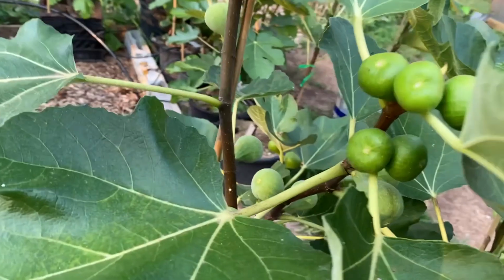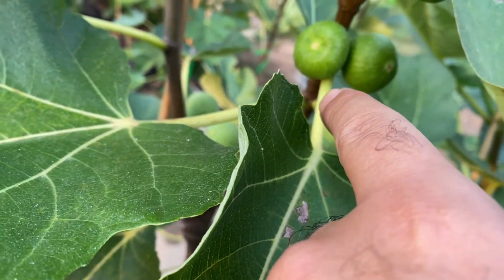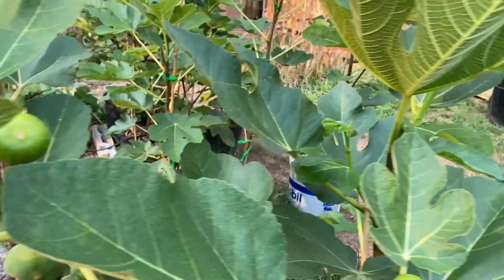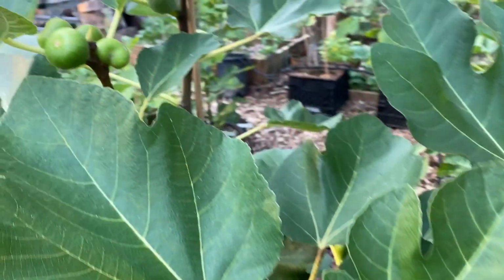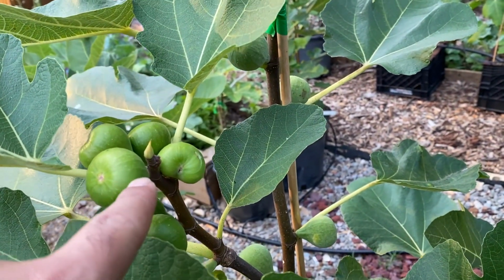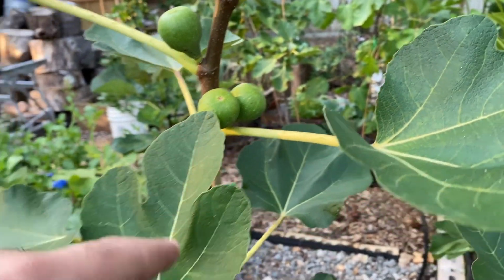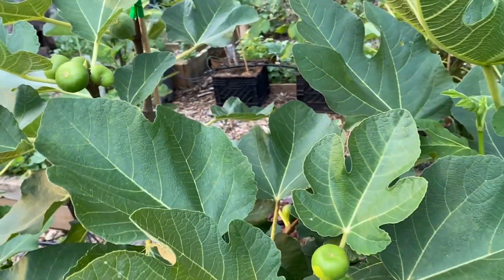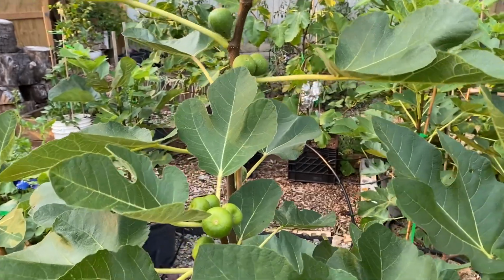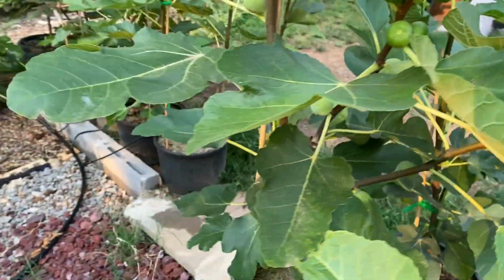Like, most of the nodes have doubles. This double right here, and there is double right here. So look at this, double and double and double. Double. This is I-258, this Italian 258. It's loaded with the fruit, but maybe it's gonna take another month to ripen the fruit.